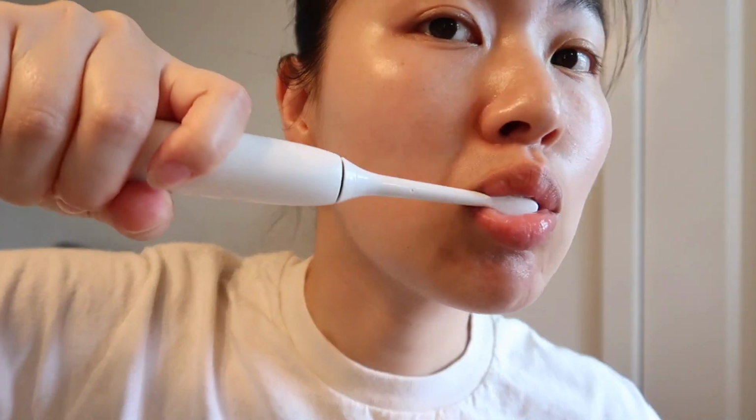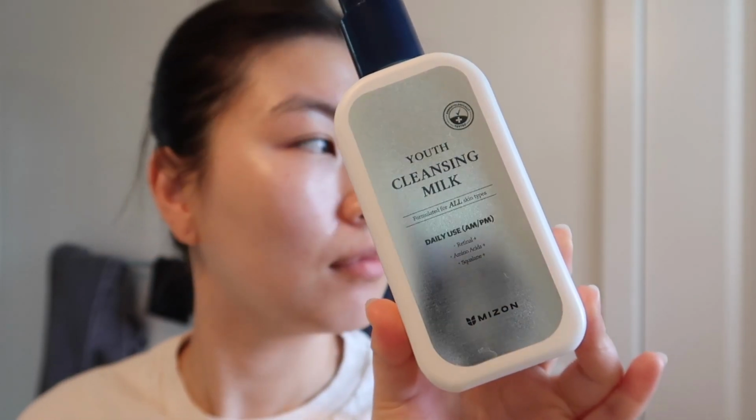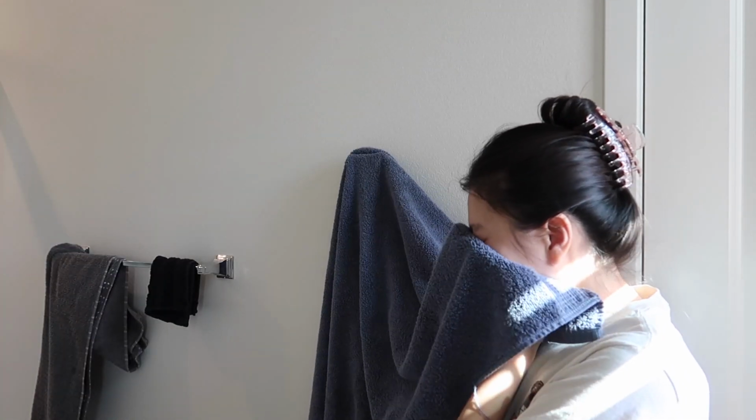I brush my teeth again because I hate the taste of coffee in my mouth and I don't want my teeth to stain. Now I use Miso News Cleansing Milk. It contains retinol and squalene to improve skin texture, moisturize, and provide anti-aging properties. I like using this in the morning because of its milky texture and how moisturizing the product is.